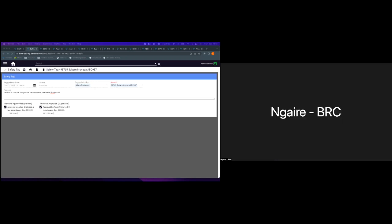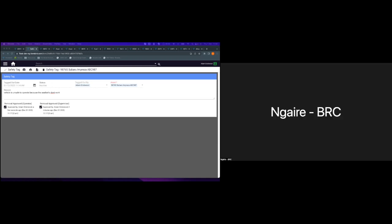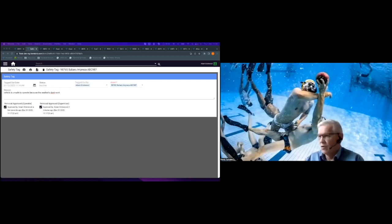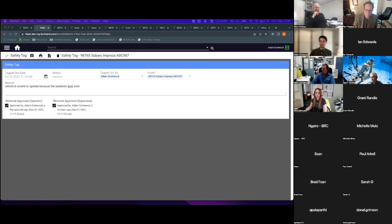Which roles within the application should be able to do that, like a technician and a workshop supervisor, for example? Yes, I would agree with that, because that's how our physical lockout tag out works. Well, again, Bundaberg, the technician can remove it, but providing it's the technician that actually applied the safety tag in the first place. If the technician that applied that safety tag is not the one, it has to be the supervisor.